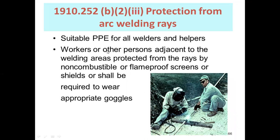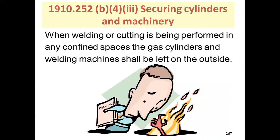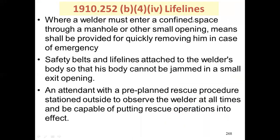Same way, we have arc welding rays, so suitable PPE we require. It's clearly mentioned as per 1910.252. So whatever activities you are performing there, could be cold work, could be hot work, make sure accordingly you have a complete set of suitable, appropriate PPE. Securing cylinders and machinery, especially relevant to welding and cutting processes being performed in any confined space: the gas cylinders and welding machines shall be left on the outside. And I'm sure you guys are already following all these things. Lifelines must be there, like where a welder must enter a confined space through a manhole or other small opening, means shall be provided for quickly removing him in case of emergency.